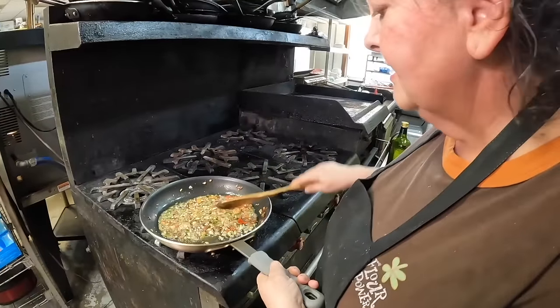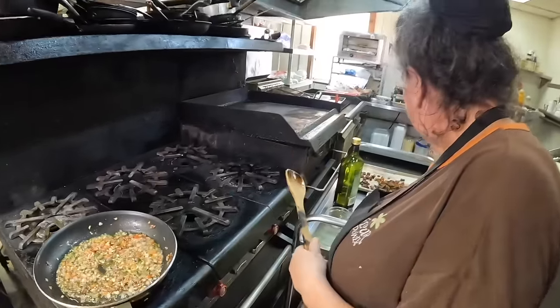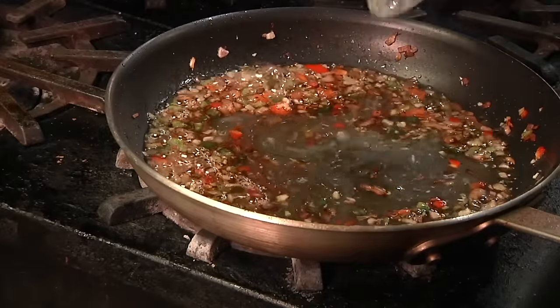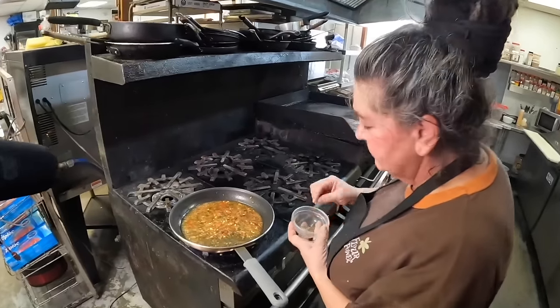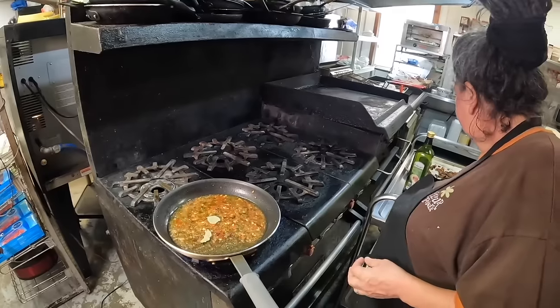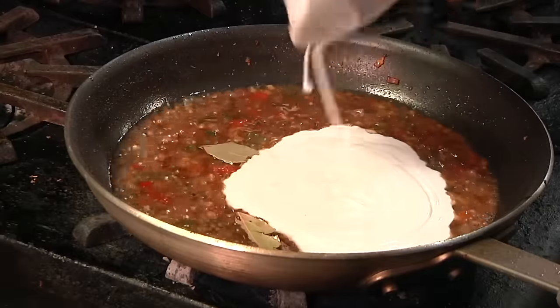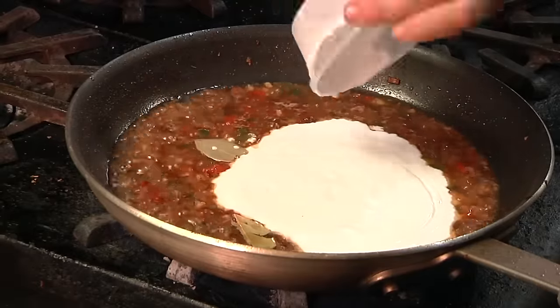So everything's basically cooked in here now. We're gonna add some chicken broth. And for Whole30, we use bone broth. Okay, so we reduce this by about half, and then we're gonna throw in a couple of bay leaves. And we're gonna throw in coconut milk. Now you can use heavy cream. It's gonna work the same, but this is the healthy version.